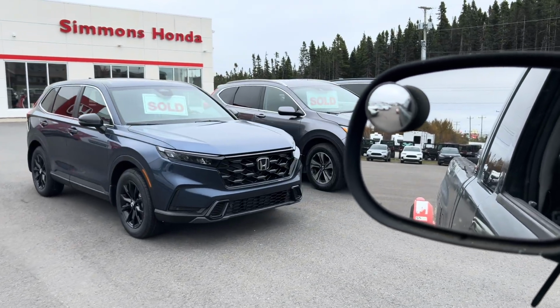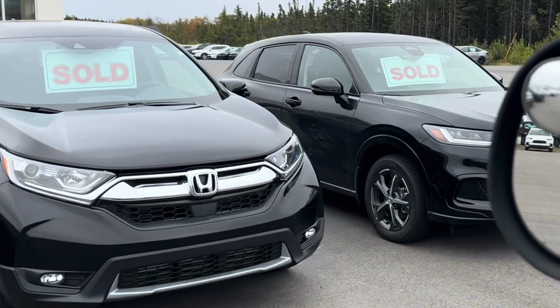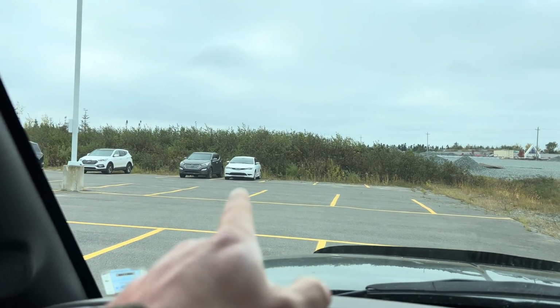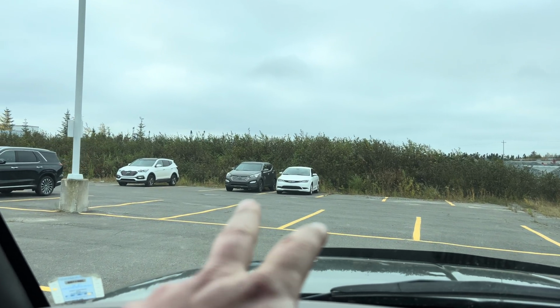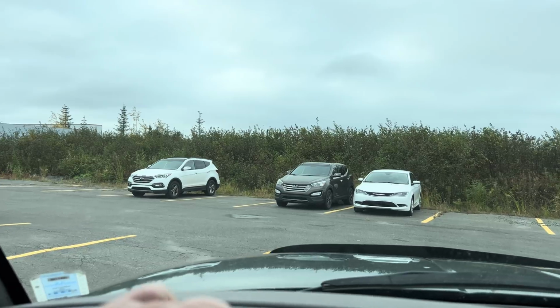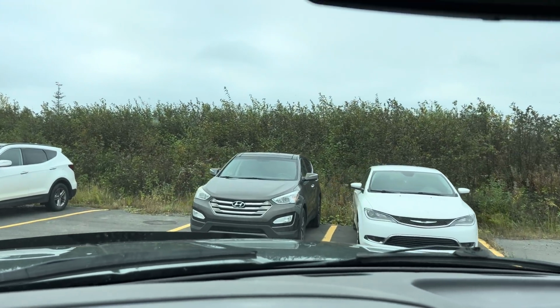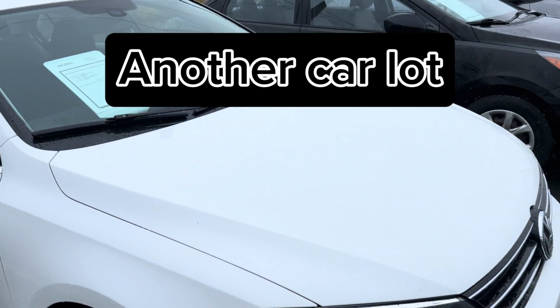Going to want to go into a car dealership. Drive past all these new cars. You're going to want to drive to the very back of the lot. This is where you'll find all the as is, all the things that the dealerships don't want to put on their lot. This stuff normally goes to auction, but you can often buy it from them. Look at all these as is cars.